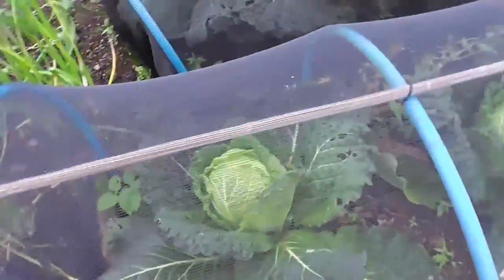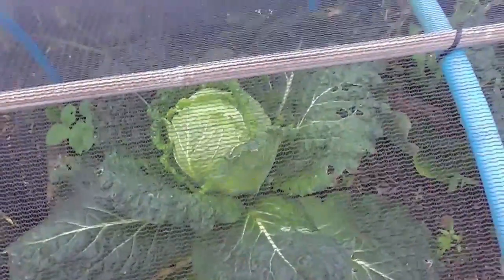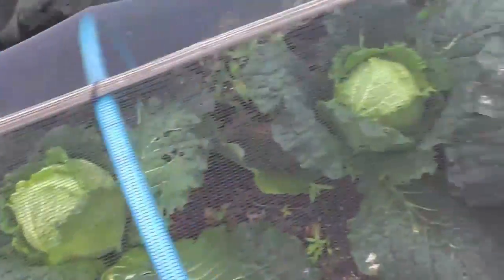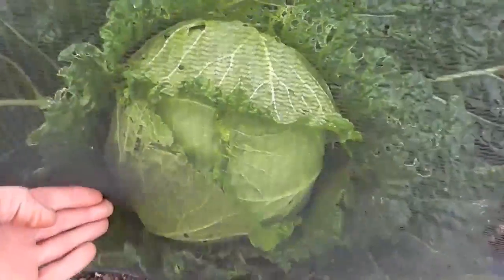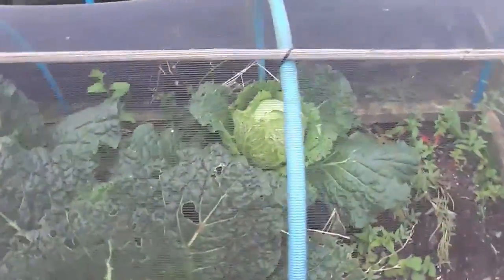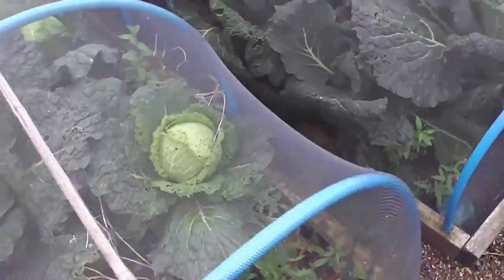The savoys are absolutely brilliant still. I thought some of them might have exploded, but they're staying firm without splitting. And this is a real beauty here. It's a monster, that one. But no, they've been good. I didn't think they'd keep, but I'm surprised they have, so that's good.